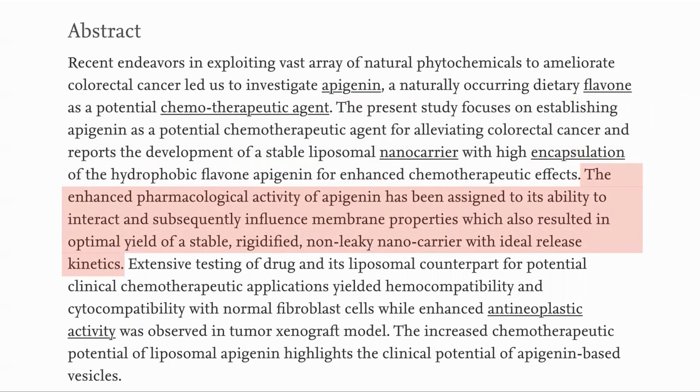Now let's have a quick look at some background on why CD38 is important and how apigenin can be used to inhibit it.